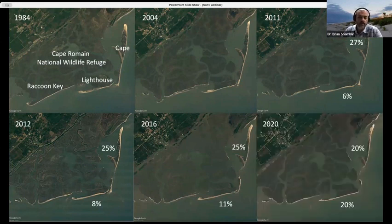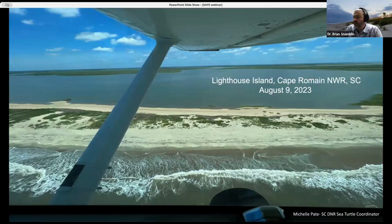So that really in the last handful of years, Lighthouse has just as high a nesting density, if not higher, than Cape. The reason all of this is concerning to us is that on the heels of Hurricane Idalia last year, both Cape and Lighthouse were essentially completely overwashed. And so it was very late in the season. Most of the nests had already hatched by then.